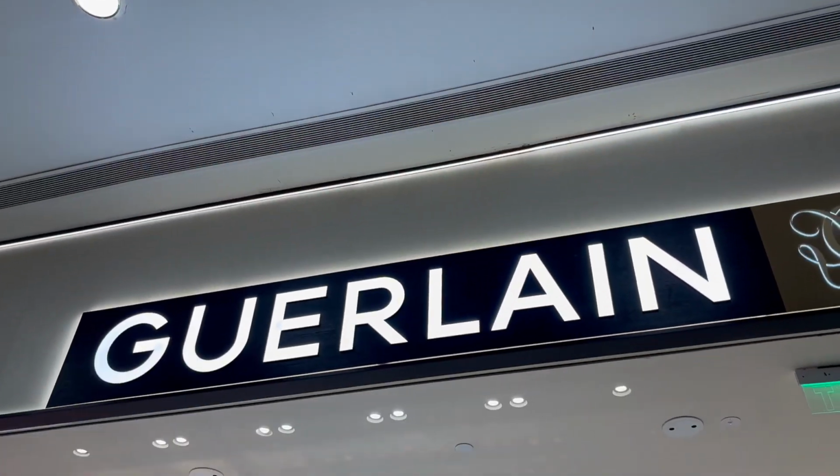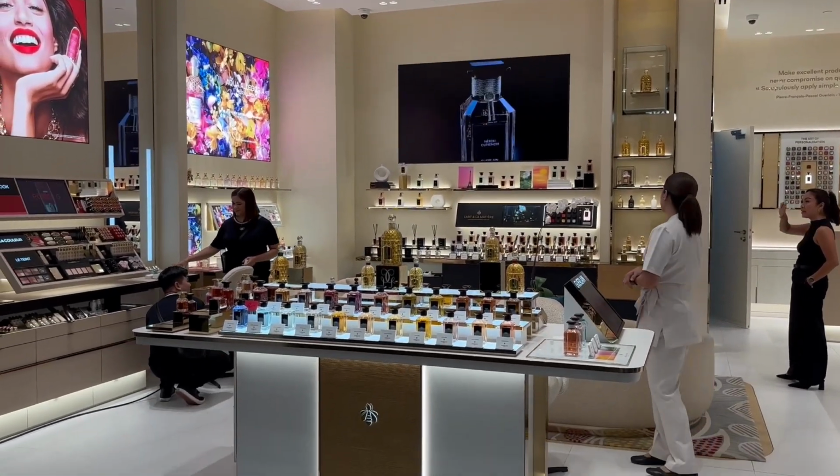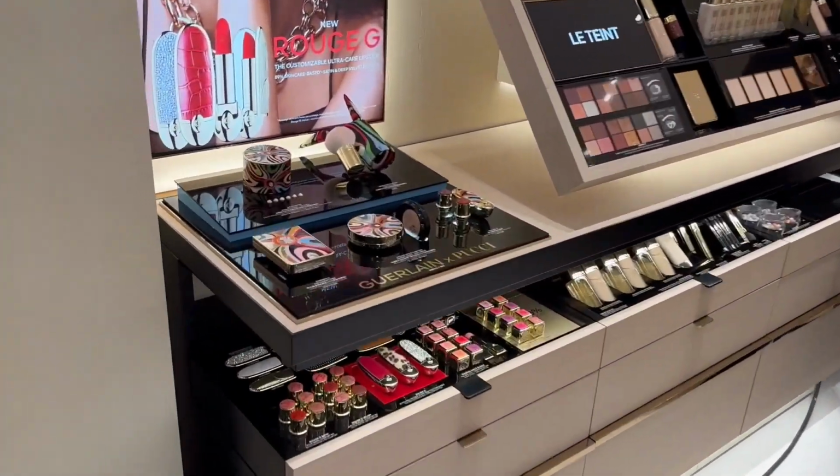You guys, I was actually not expecting to see Guerlain here in a boutique because they used to have a kiosk here, so this is actually amazing. So the perfumes are here in the front, and my favorite now from them is actually Angelique Noir.